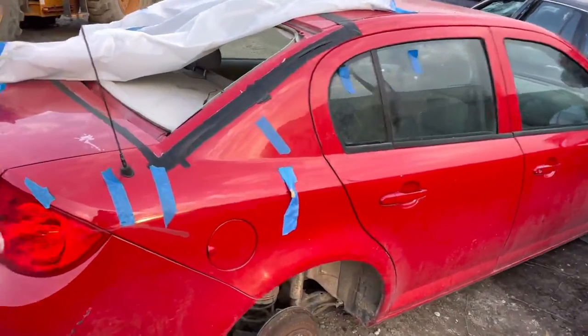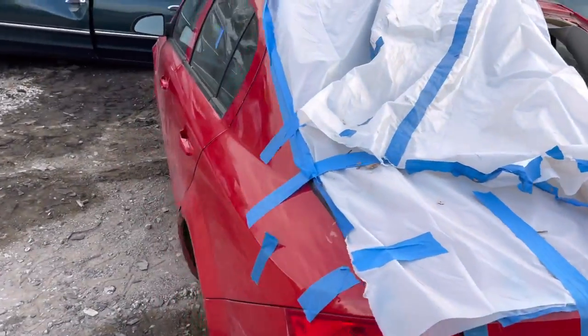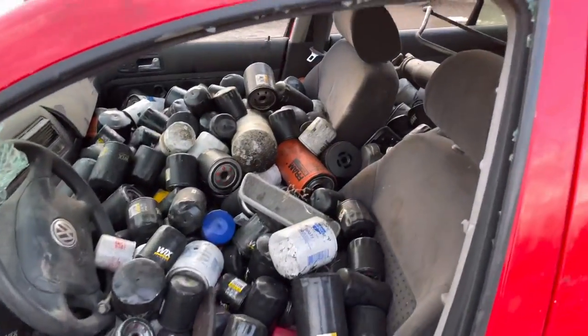Just got these two cars in. This and here, they drove out. They wanted to keep the wheels and tires, so we pulled those off. And that and there, they had to haul out. Stuffed it full of oil filters.